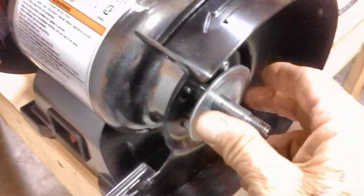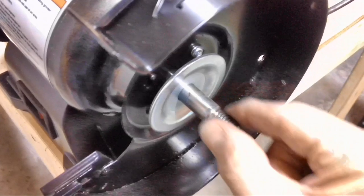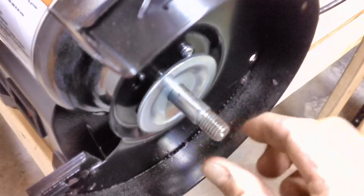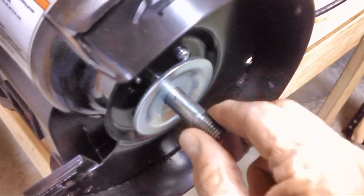Earlier I told you it has a 1/2 inch arbor. That's what this is. This shaft here is the arbor. So you can't put a larger hole on a smaller shaft, or a smaller hole on a larger shaft. It just doesn't work.